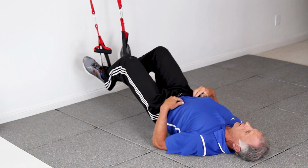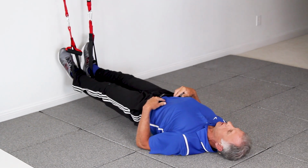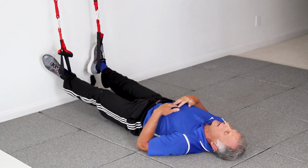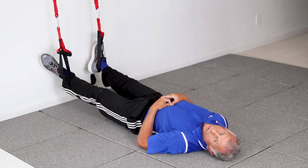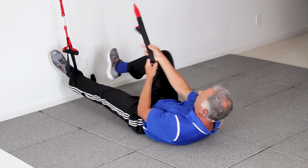And we can do this a little bit as well. We could alternate like this. There's some variety for you. And when you get tired, you sit down and just relax. You're going to do 10 reps of this. Maybe two sets of 10 if you feel up to it. I feel a little safer with this because you can't fall, for sure.